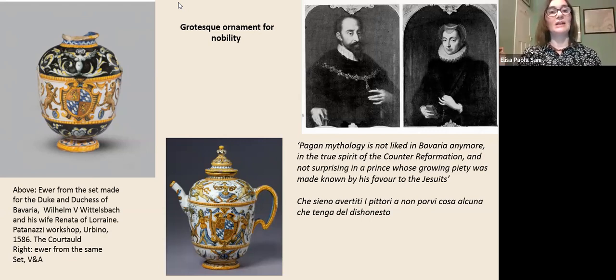the Courtauld on the left-hand side of the screen, are actually grotesque. So they're pagan mythology, they're still mythology, but obviously this was not considered to be in any way offensive, any way of pagan nature, which is quite interesting.